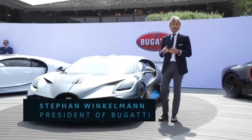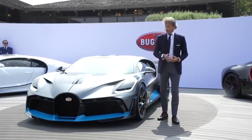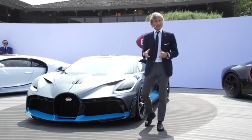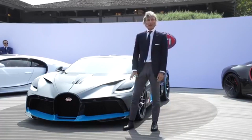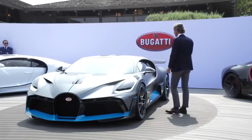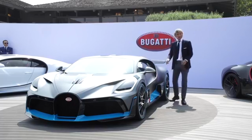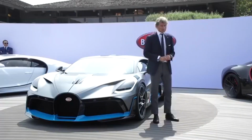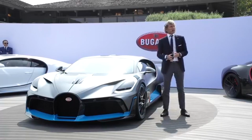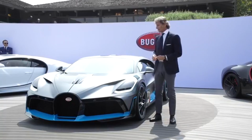Now, for us, performance is key. So form follows performance is one of the main drivers for our designers. To get better cooling and more downforce, we increased the air intakes a lot. We have a big front spoiler, an aqueduct on top of the car, and a very big rear wing, which is 23% bigger than the one of the Chiron. And we have an outstanding diffuser in the back, which you can't see right now, but you will see later on. This enables the car to have better cooling and to increase the downforce by 198 pounds.